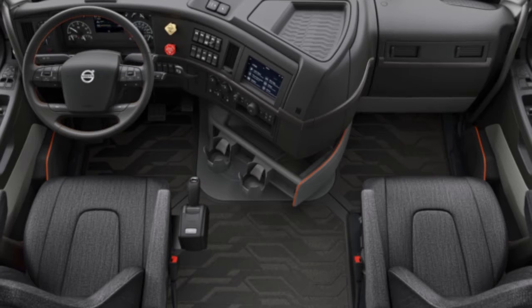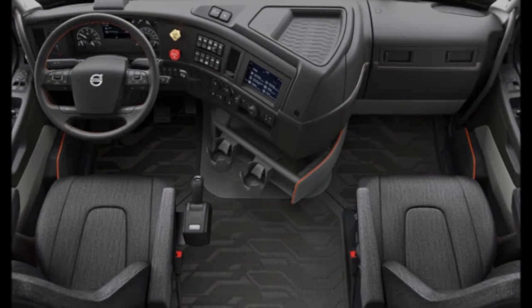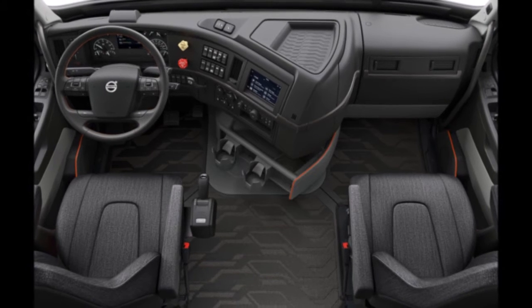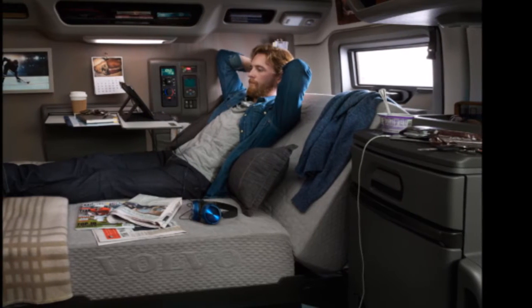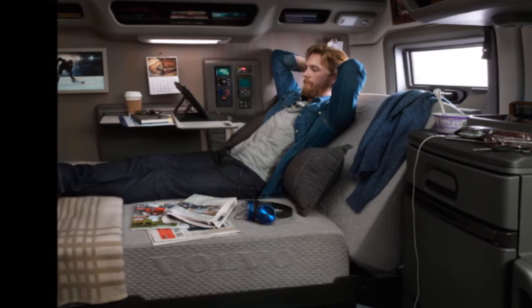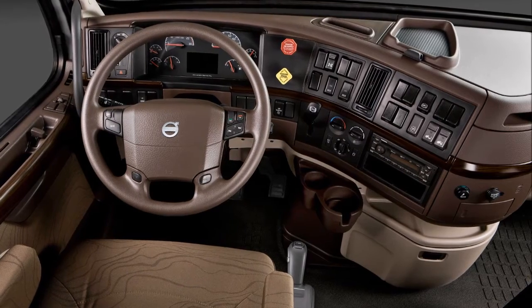"Everywhere we can put storage, we did," Spence explained. Volvo also provides more power outlets, both USB and 12-volt, in traditional places and also atop the dash, where it found many drivers store their devices.